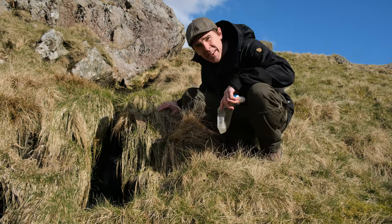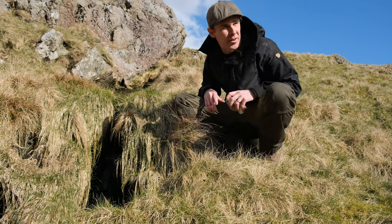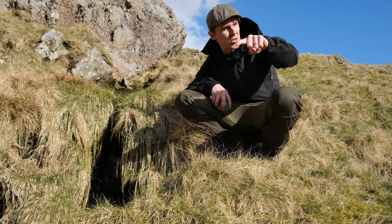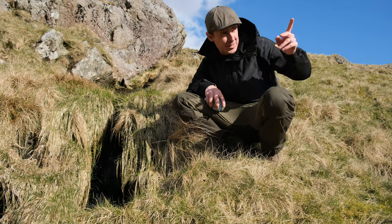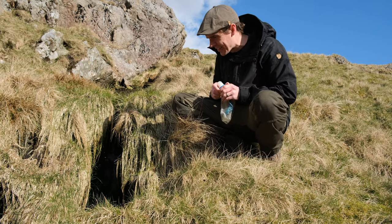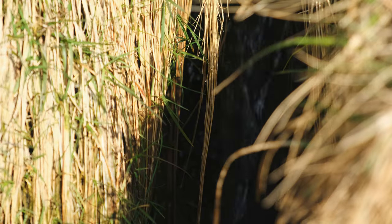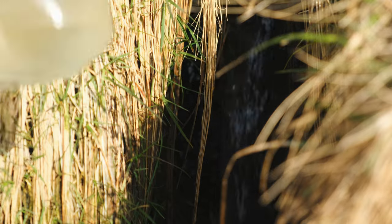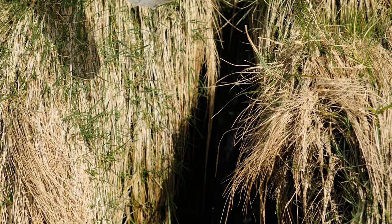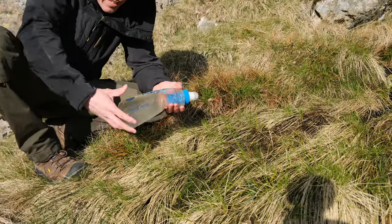I was making my way down to that small tarn, and those boggy areas that I'm camped near, they all collect into this, and this looks like it runs all the way down to it. It's still quite a ways down. Instead of going there, because this is nice and flowing water, I'm just gonna fill up here. Oh yeah, that looks fantastic. Nice and clear.